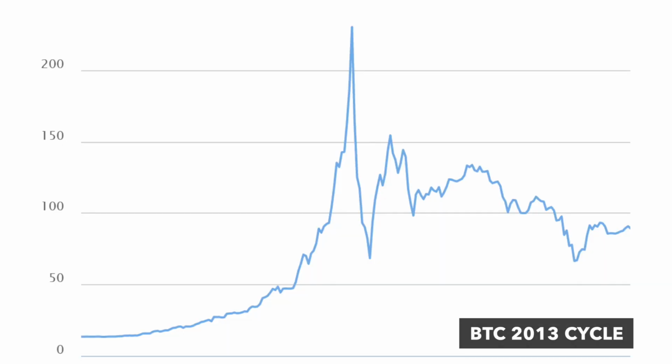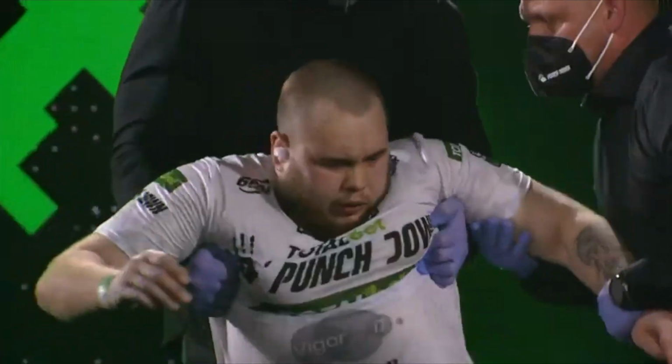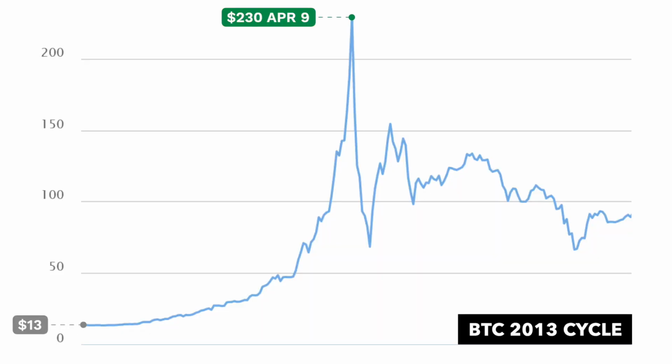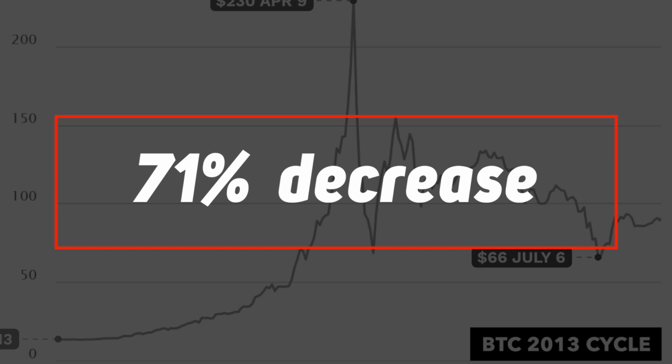Pulling out that cycle's chart of 2013, we can see Bitcoin had a big run up, from just around $13 at the beginning of the year, which ran up to $230 by April 9th, 2013. And then that bear trap smacked the hopium right down to the ground. BTC crashed to around 66 bucks near 3 months later, in early July, the 6th to be exact. This was a crash and price drawdown of over 71%.